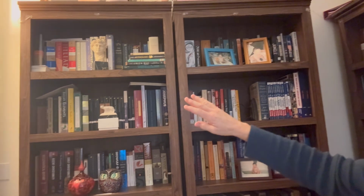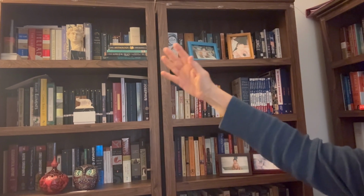Maybe we have some coffee table books, but I just didn't want to have bookshelves all over the house. So this is how we went. I have shelves that I'm looking at over here. These were the original bookshelves, and these were all the history ones right here.